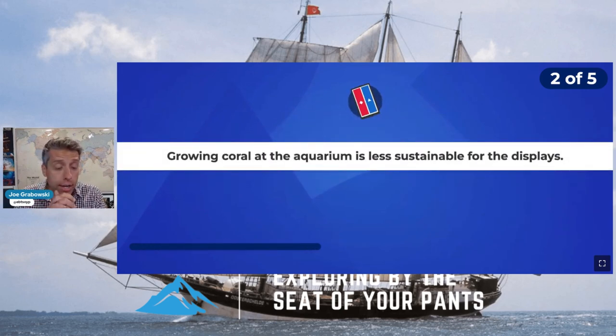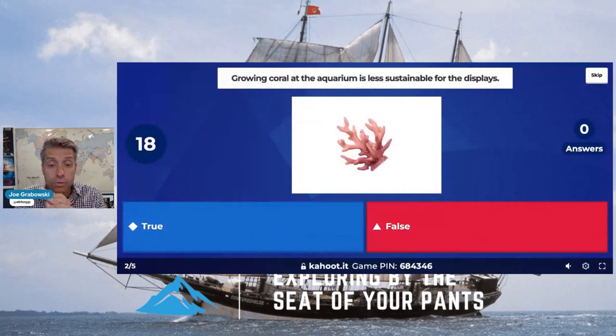We have a true and false question. Growing coral at the aquarium is less sustainable for the displays. Is that true or is that false? Growing the coral at the aquarium is less sustainable than actually taking it from the wild. So is that true or is that false? You have 5 more seconds to lock in that answer.